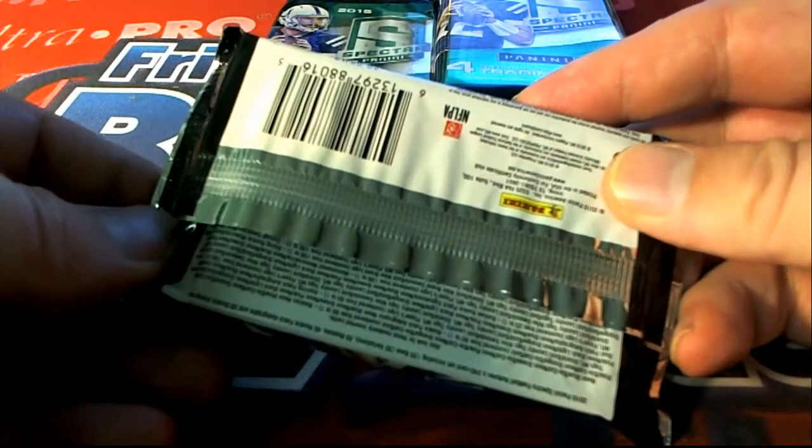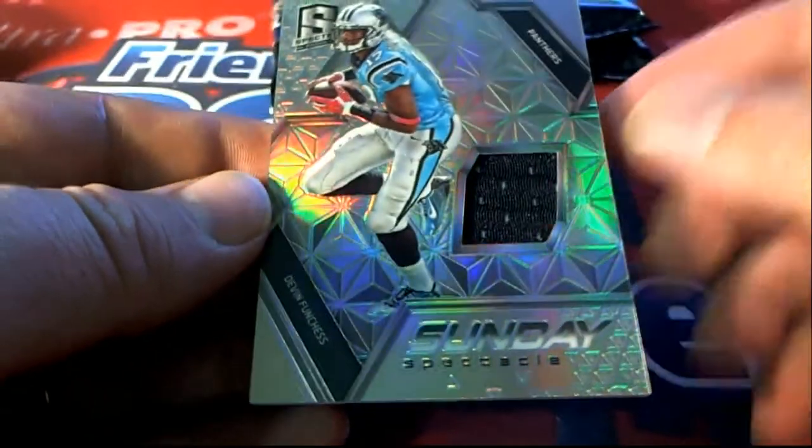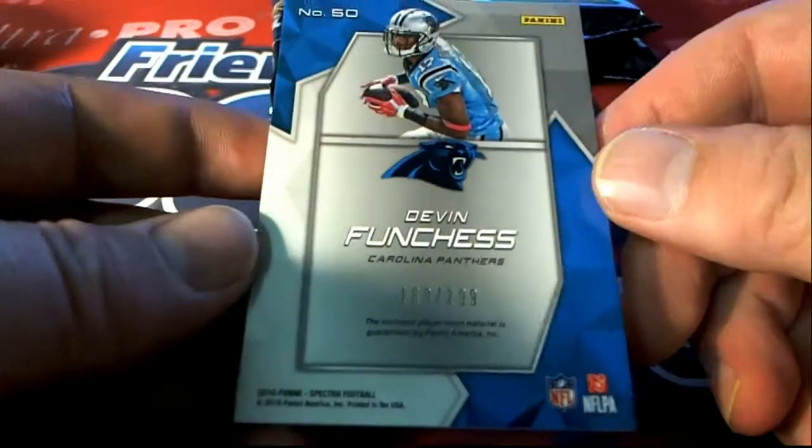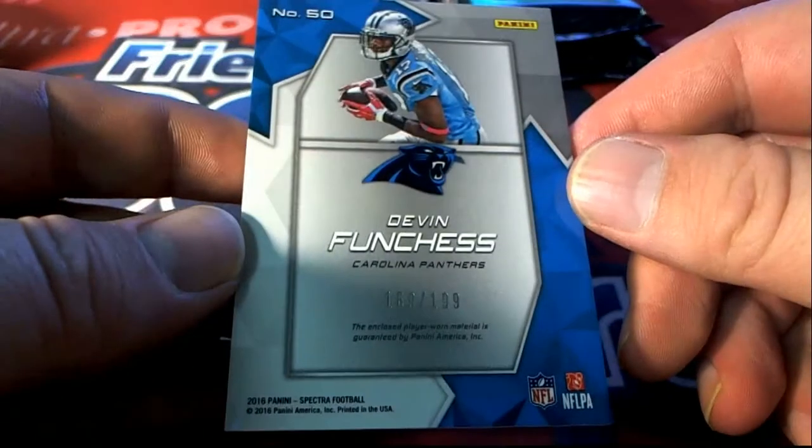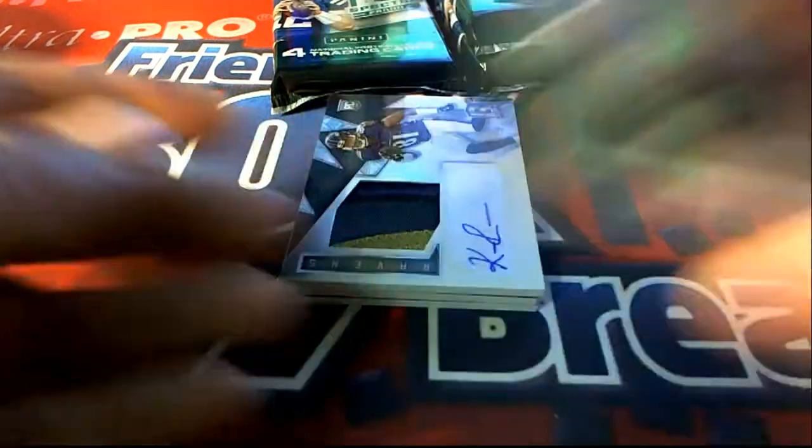All right, here we go, guys. Let's see what this one looks like. Here in the explosive Spectra. Here we go. There is Devin Funchess for the Panthers. 169 of 199, Carolina. That is David F. coming out to you, David F.